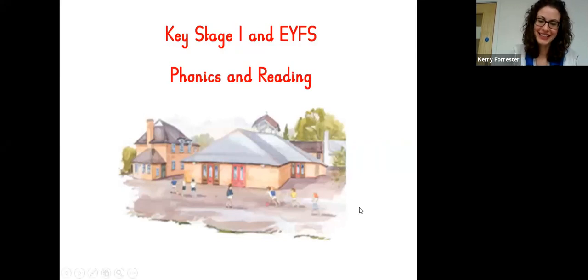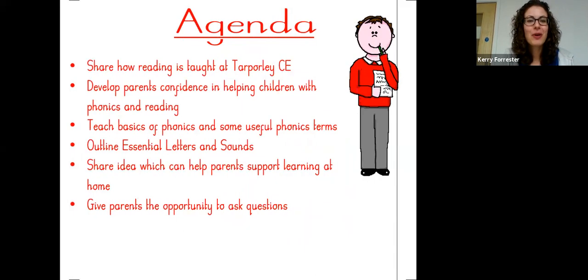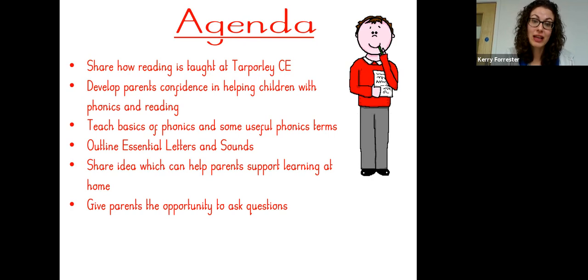Let's get started. Okay, so what we're going to have a look at today is how reading is taught at Tarporley. We're going to hopefully develop your confidence in helping your children with phonics and reading. I'm sure not many of you did phonics at school, so it's all new. We're going to teach the basics of phonics and learn some useful terms that you might hear us or your children use. I'm going to outline Essential Letters and Sounds and share ideas for how parents can support learning at home.